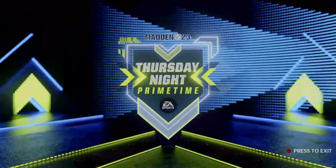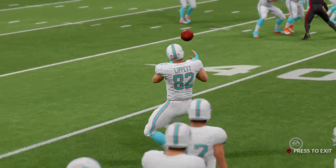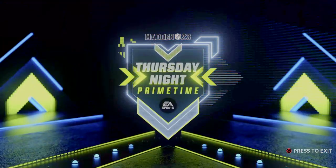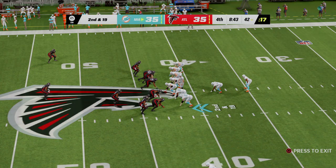As a defense, you're more balanced when you're in zone coverage because you're able to keep your eyes on the quarterback and see the play develop in front of you. They're able to keep the quick pass in front of them and stop it right at the line of scrimmage. Back quite a ways here, facing second and 19.